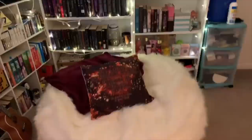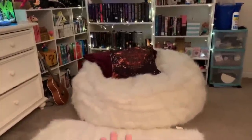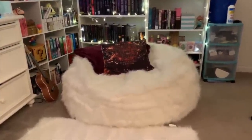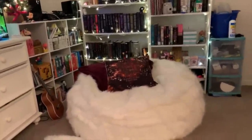But I am absolutely in love with this corner of my room. It is perfect. It is so comfy, and I can't wait to sit in this and just read, do anything basically. I'll probably just use that as another bed. And I have another space in my room where people can sit down if I have friends over to hang out or anything like that.